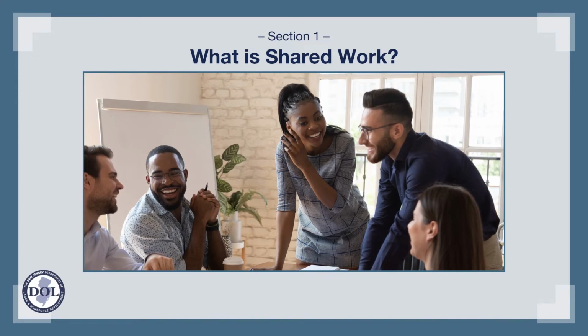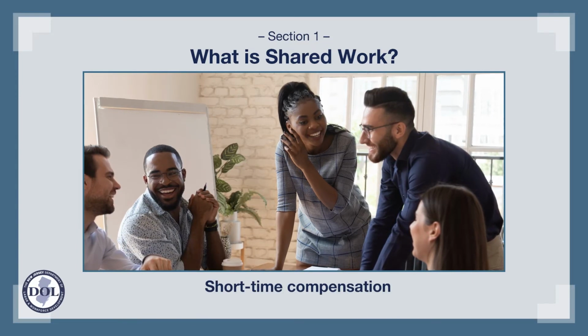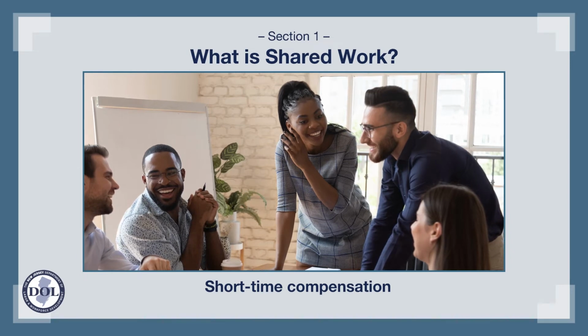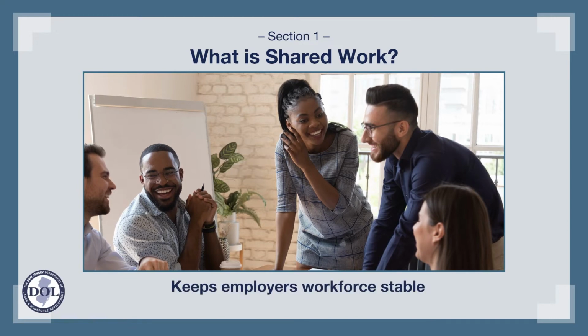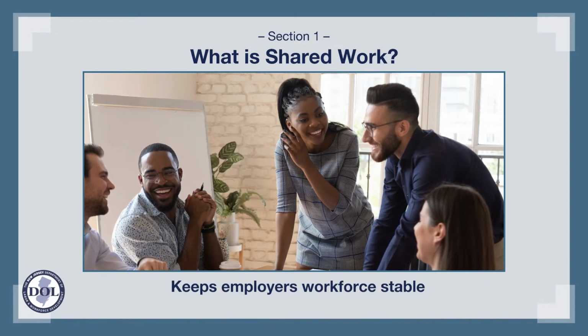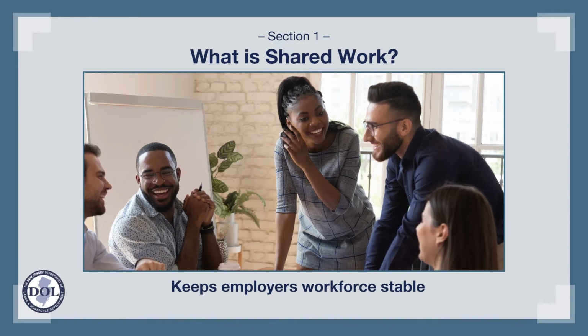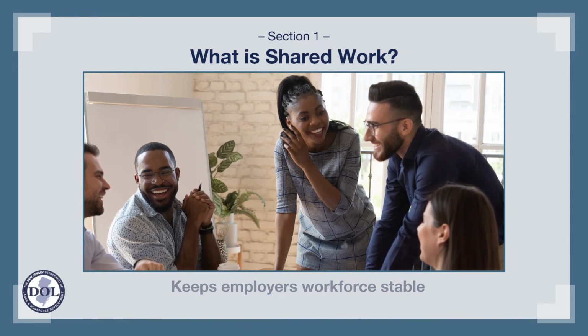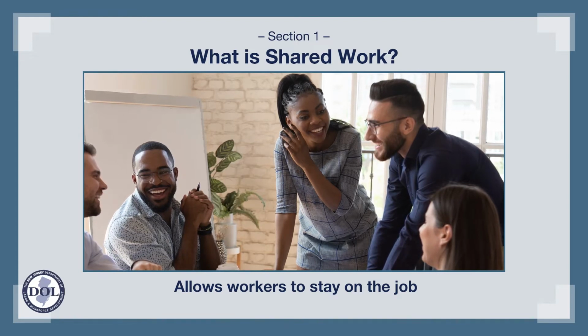So, what is shared work? Also known as short-time compensation, the Shared Work Program is an alternative to layoffs for any employer with 10 or more employees. Shared work keeps an employer's workforce stable during times of economic disruption that results in a reduction in the number of work hours available for employees. It allows workers to stay on the job and continue receiving pay and benefits.